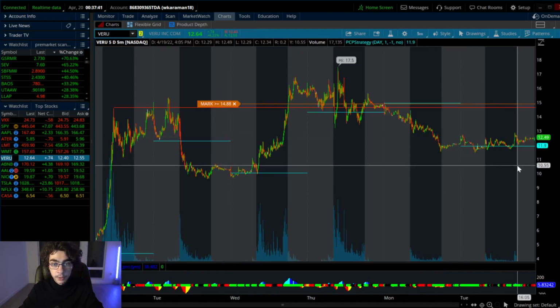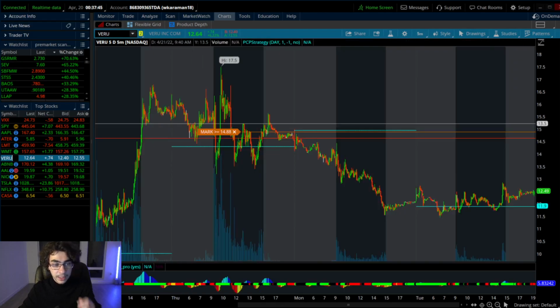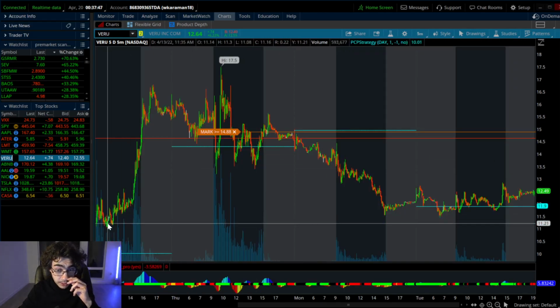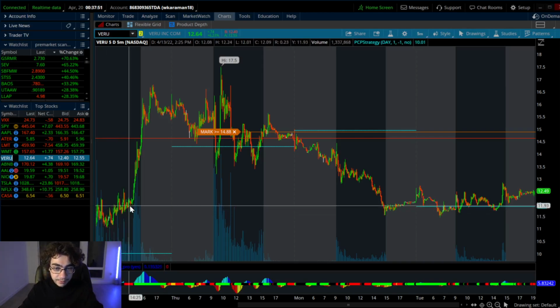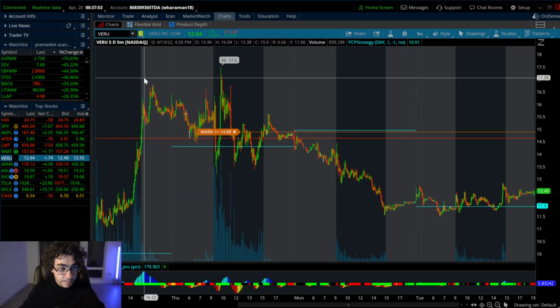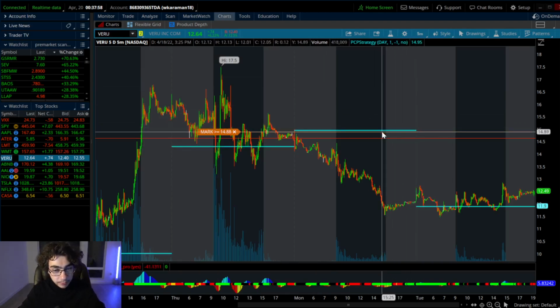VERU, this is starting to trend up a little bit. As you can see right here, we got a lot of key support. We got a lot of support coming in towards this 1150, this 1150, 1170, 1190, strong support. Had a big move up here. What I'm looking at is we got a gap to fill at 1495.